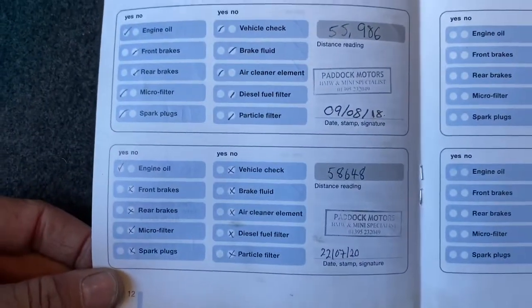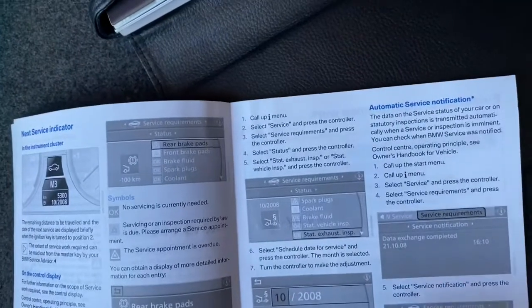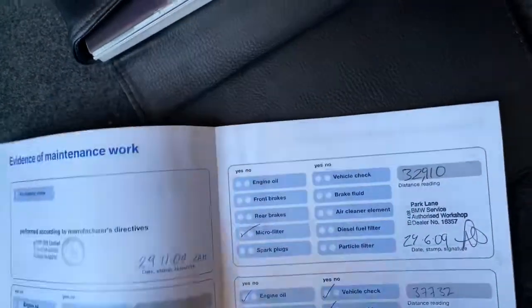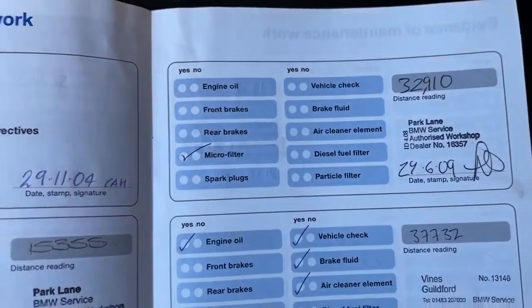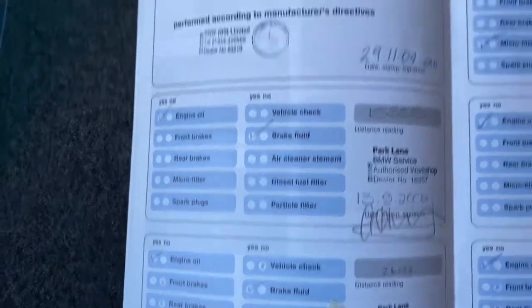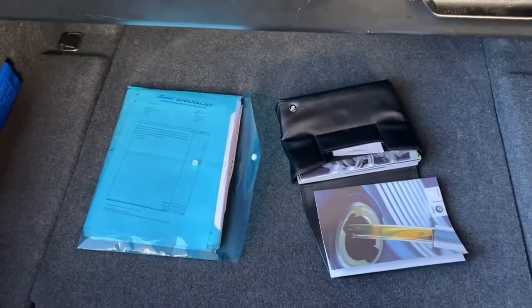When was it last serviced? At 58,000, 55, 51. Oops, turned over two pages there. Apparently 46, 37, 32, 26, 15. Okay, right. Well, put the roof up on the car and take it out for a test drive.